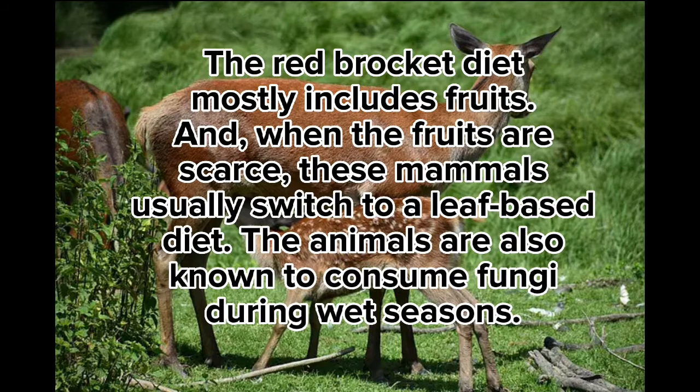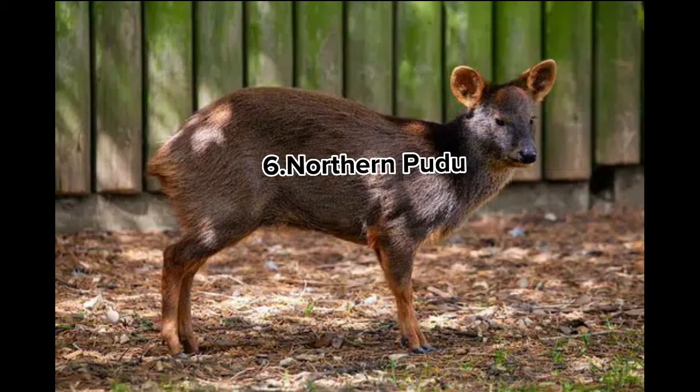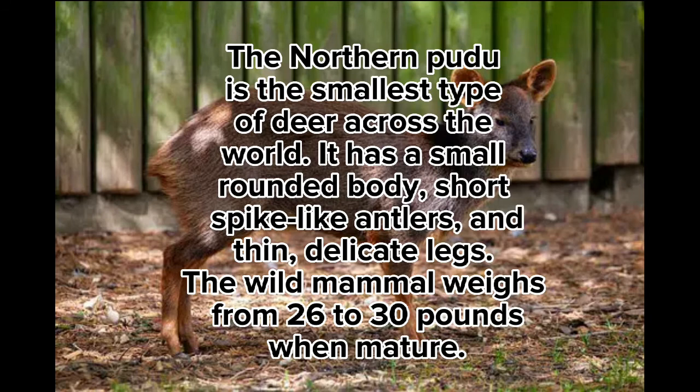5. Red Brocket. The red brocket diet mostly includes fruits, and when the fruits are scarce, these mammals usually switch to a leaf-based diet. The animals are also known to consume fungi during wet seasons. 6. Northern Pudu. The northern pudu is the smallest type of deer across the world. It has a small rounded body, short spike-like antlers, and thin, delicate legs. The wild mammal weighs from 26 to 30 pounds when mature.